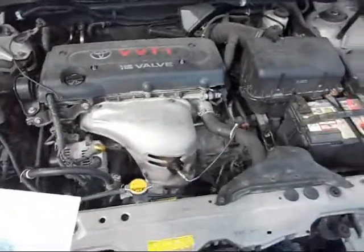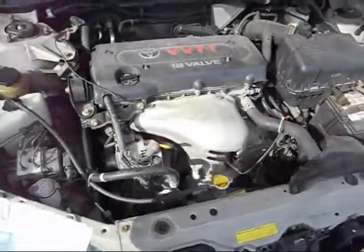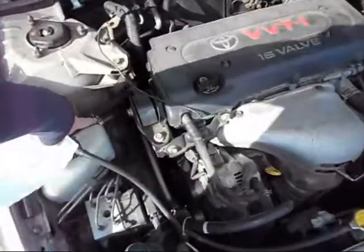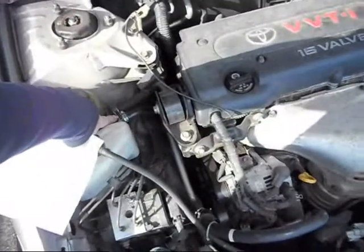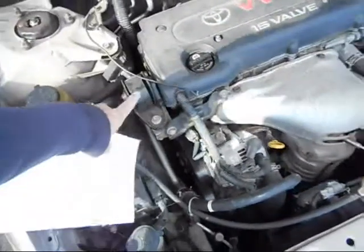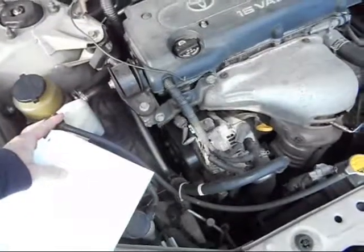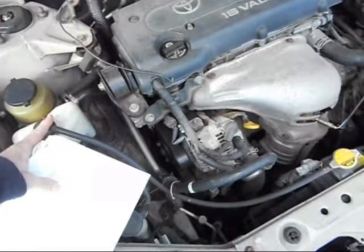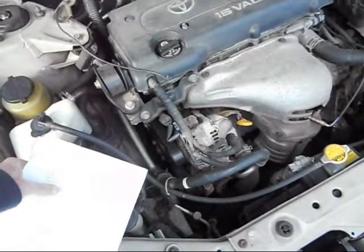So the work that I've had to do on this car is I've changed the power steering fluid, and I put on another clamp on the hose. They tend to leak rather readily because they just use these inexpensive spring clamps. I've replaced this engine mount, which was totally blown. I've replaced the valve cover gasket. I've checked the starter. It has already been replaced.